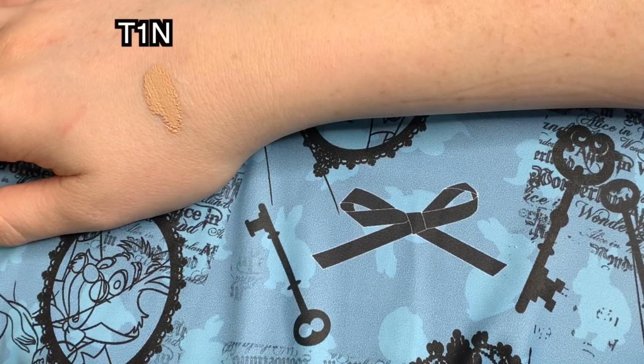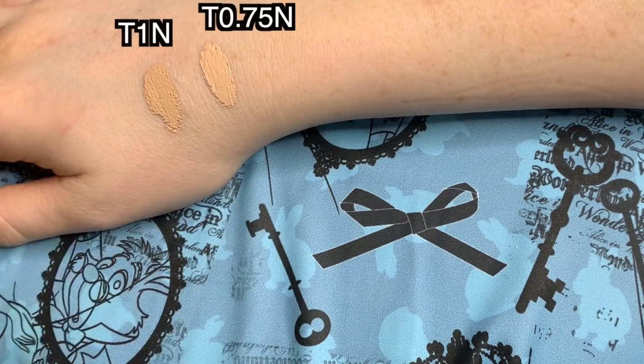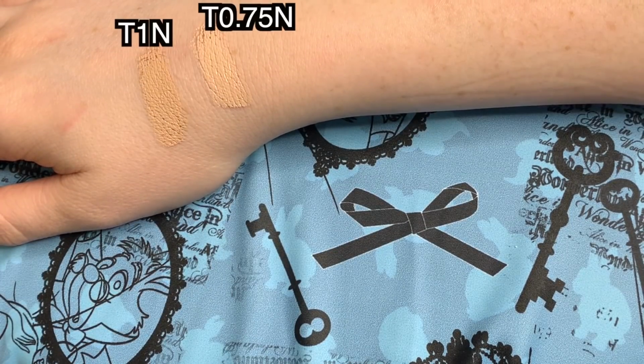It's kind of not as neutral though. This one is definitely almost cool toned, which works out well under my eyes, as the pink can kind of cancel out any blue. But it did surprise me because T1N was certainly more neutral. So I guess now I have one for under my eyes and then one for on my face. Such a good concealer. This is such an incredible concealer in that it's more full coverage than I usually wear, more medium buildable, and yet it doesn't crease.